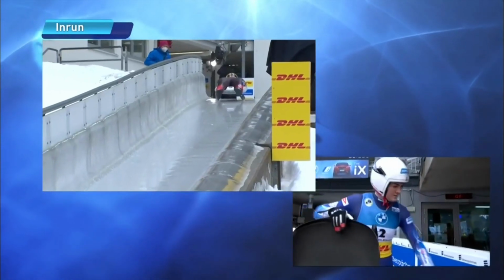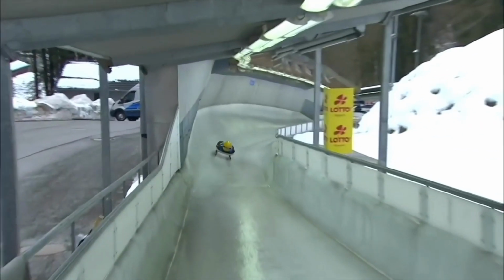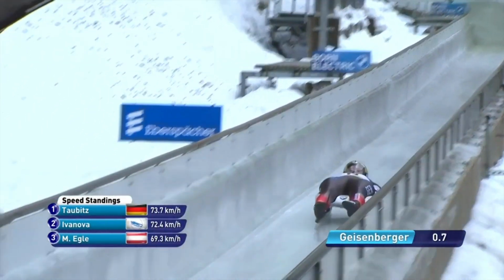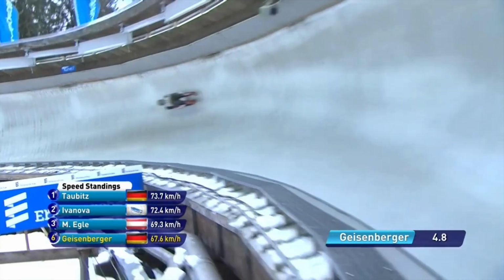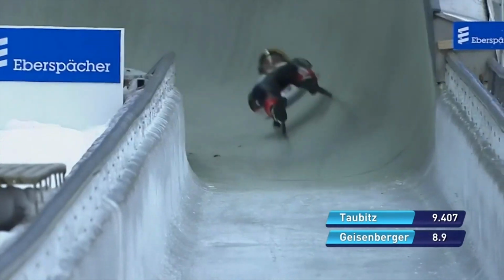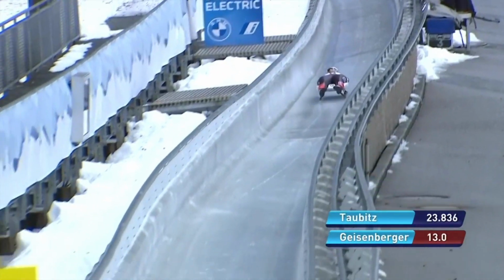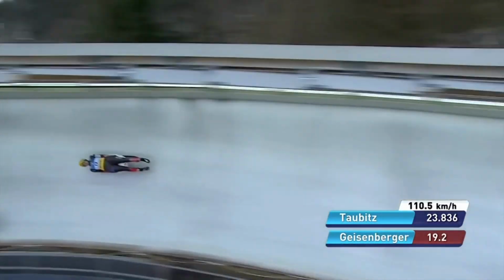Now the two moms, first Leo's mom, then Levi's mom, back from maternity leave, the two-time defending Olympic gold medalist, Natalie Geisenberger. And Geisenberger has come back and pretty much picked up where she left off, which is amazing to see after coming off maternity leave. She's a little behind right now, but this is her home track, so I expect that she'll pick up some time here through the Kreisel and chicanes in the lower section.